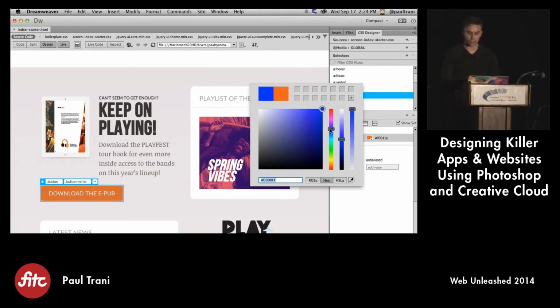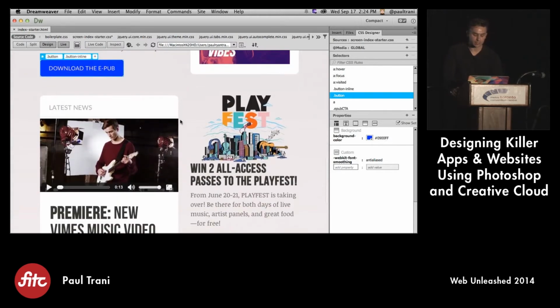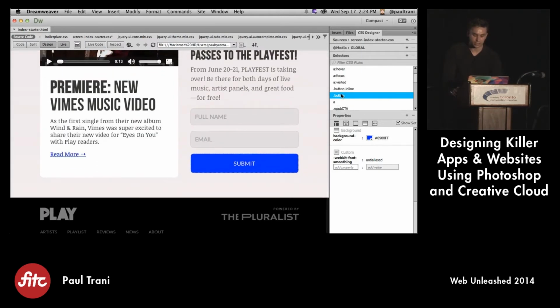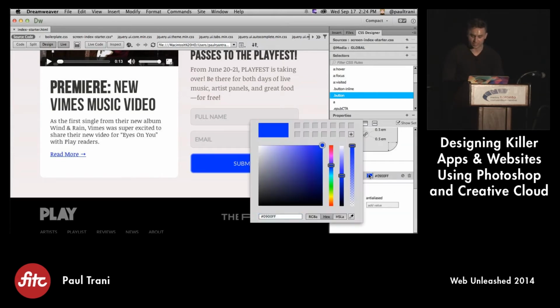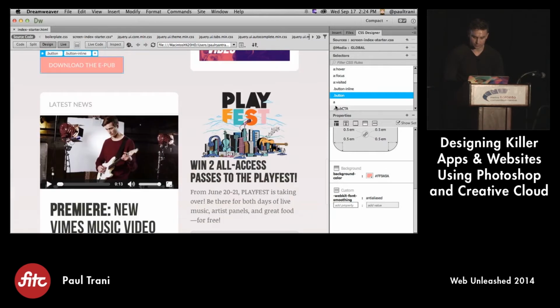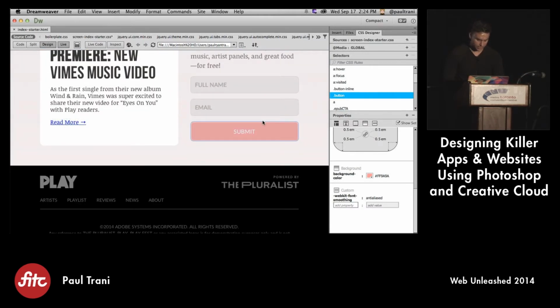Let's change it to blue so we all can see it displayed. Oh, and since I'm highlighting that button, it actually highlights it down here. Okay, so as I select it, this is kind of hard to see, because I changed it to blue, it actually highlights in blue. Let's just change it to a pink. Okay, you can see it highlight there, and you can see it highlight down here as well. All right, so that's Dreamweaver for you.